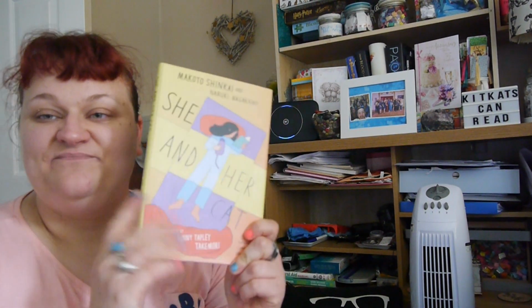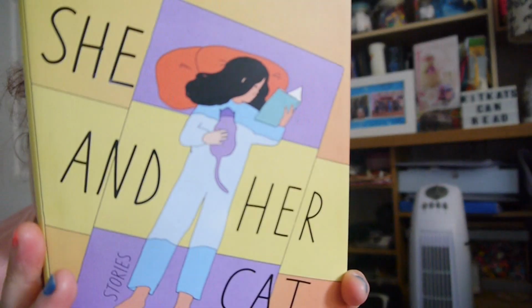For our second and final TBR game, it came out as a cream cat for the Bookopoly little board that I created, and as you would have seen, chick lit was the prompt. I was looking around to see which book I was in the mood to read, and I decided to choose a short quick one, and that is She and Her Cat by Makoto Shinkai and Naruki Nagakawa, translated by Ginny Tapley Takemori, who is the translator of Convenience Store Woman. Very, very short book, and it's about this woman and a cat. It sounds really cute and adorable, and I'm hoping I'm going to really enjoy it. It's less than 200 pages, and I'm really excited about it. I mean, literally, that is just me, a cat, and reading books. So fingers crossed this is one that I do enjoy and find really cute.